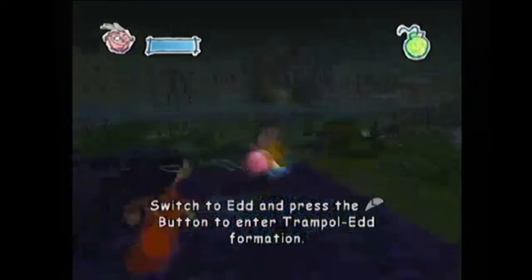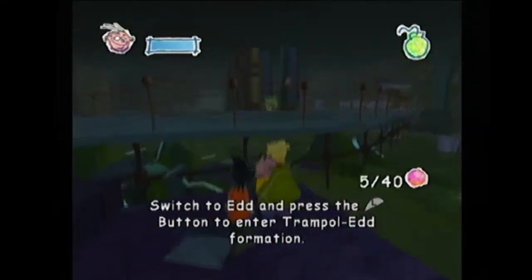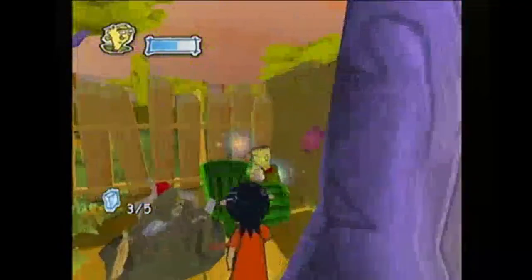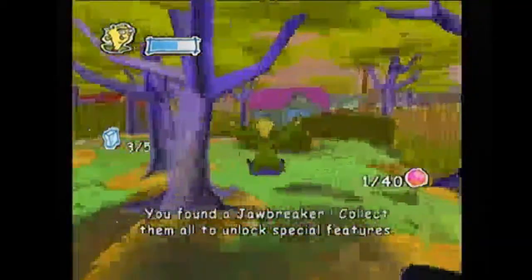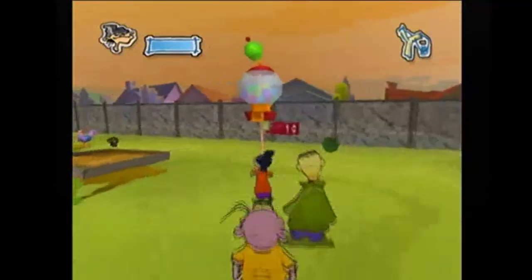Speaking of which, Jawbreakers are the main collectible of this game. It does make sense that the Edds will be collecting mainly Jawbreakers. Each level has 2 to 3 of them hidden in the level. None of them are really that hard to find as long as you explore the level a little bit. The ones that are annoying to get exist in the playground of the cul-de-sac.